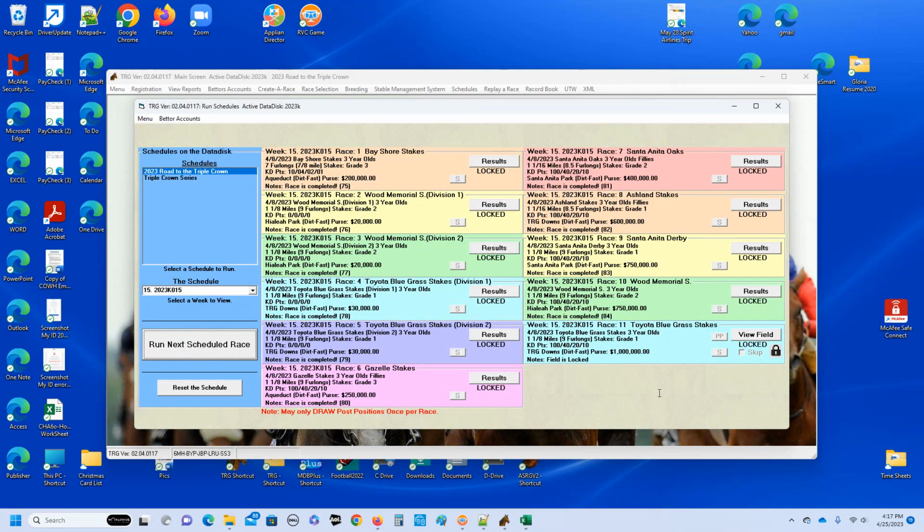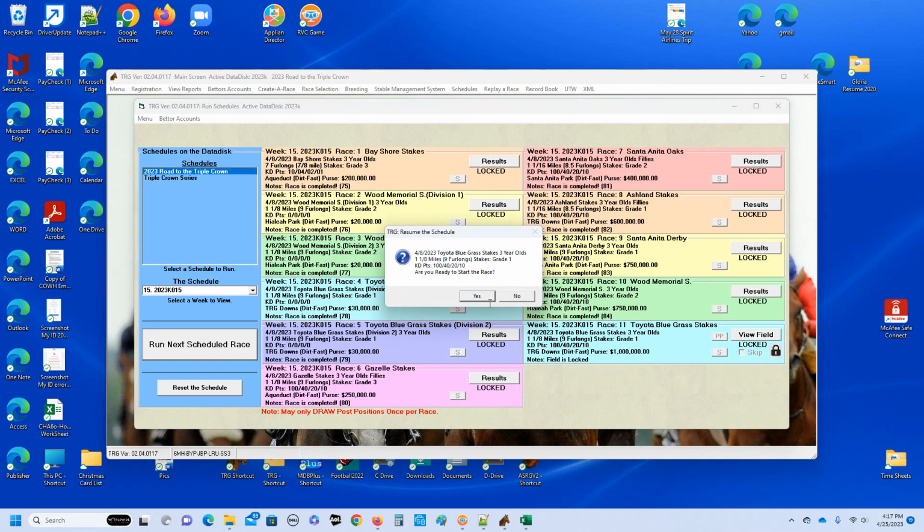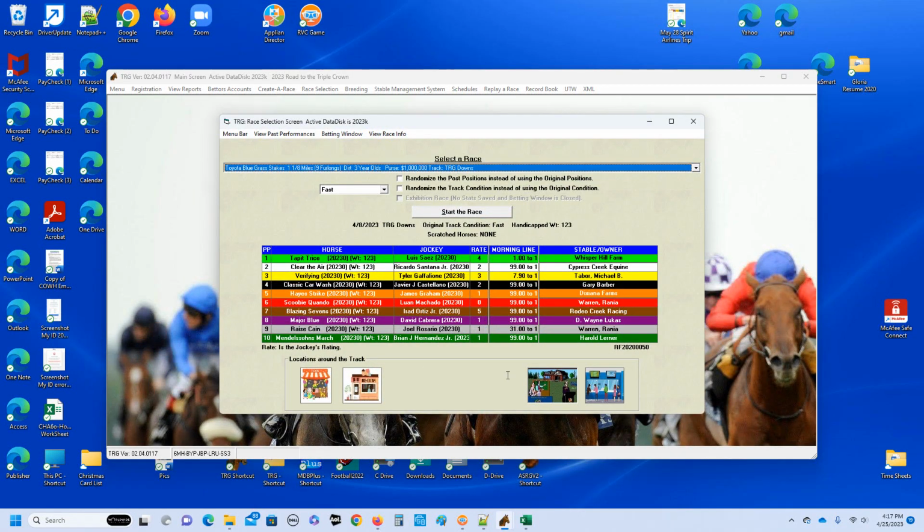Okay, well, we're going into the final race of week 15. Let's go ahead and get Toyota Bluegrass going. Okay, there's the morning line. Again, this tells me that this is not a very good field. 1, 2, 3, 4, 5, 6, 7 of the 10 horses have extremely high morning line odds, with Different Twice, Verifying, and Raised Cane being the favorites, and Raised Cane being out in 9 probably going to have a hard time.